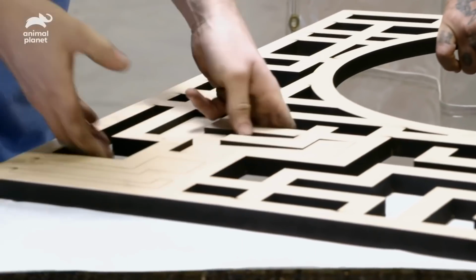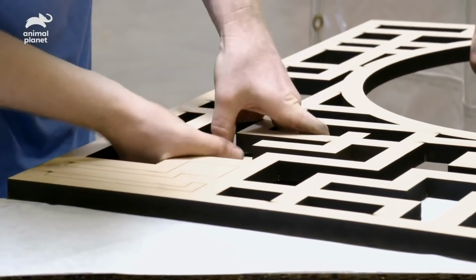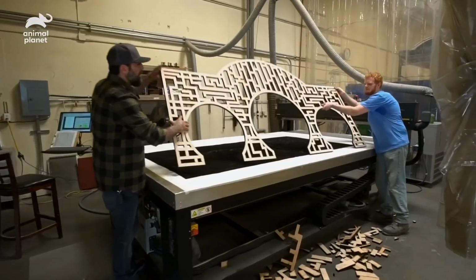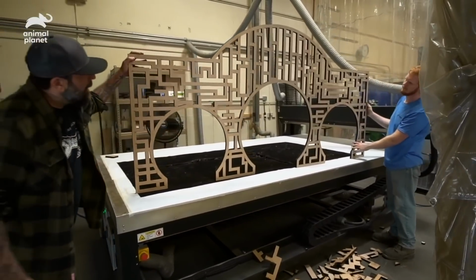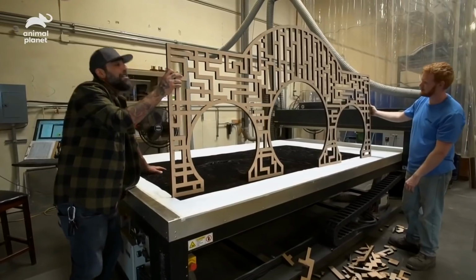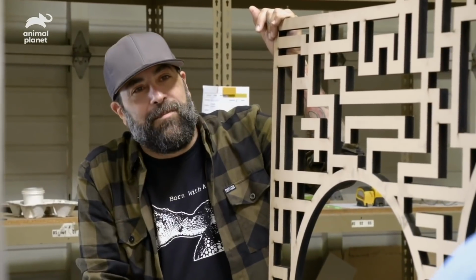Get these last couple and they're all set. Want to stand it up? Check it out. Oh, yeah. That's sweet, man. Yeah, it's definitely a cool dog kennel, no? Oh, yeah. It's going to be great. All right. You want to help me load it up? Yeah, sure. Cool, cool. Let's do it.